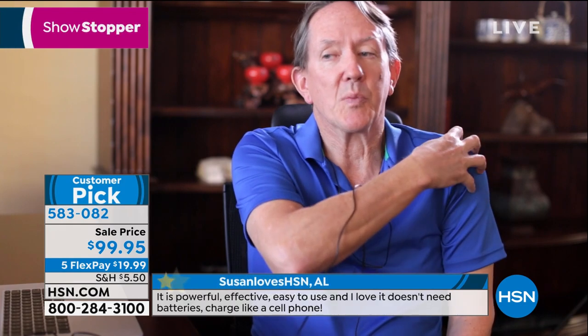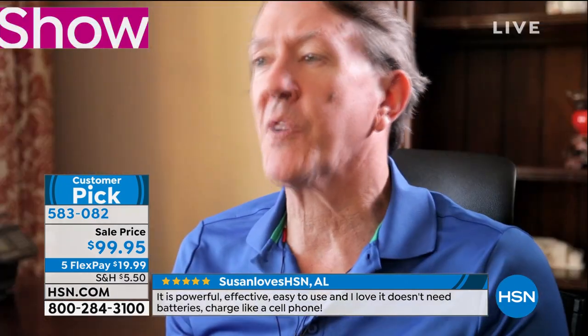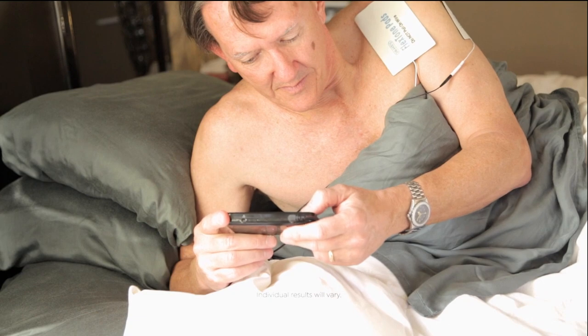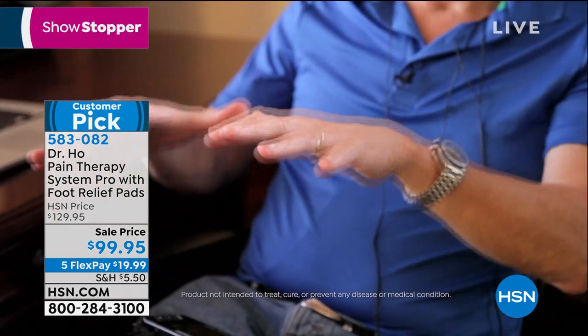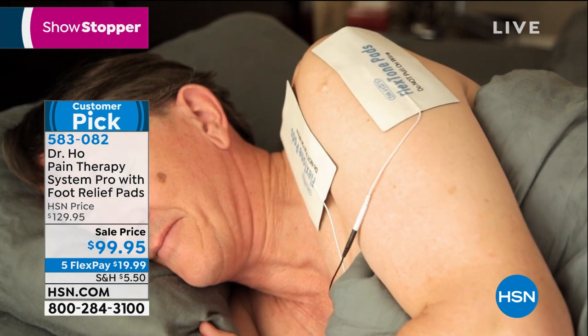Pain was located primarily in my rotator cuff, which led to muscle tension across my back and up into my neck. It would affect me in my workday, my ability to relax, and more importantly, my ability to sleep through the night. Since I started using Dr. Ho, I'm finding myself able to get through the workday, much better range of motion, no pain, and most importantly, a great night's sleep. What I love about Dr. Ho is the variety of the treatment. You get the power, you get the intensity in a very small, easy to use unit.